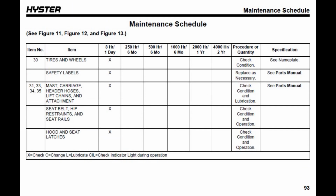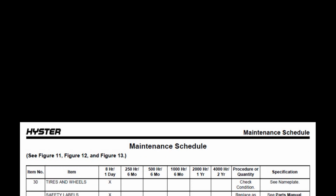For anyone who wants a quick, easy maintenance schedule, here you go. Almost every single one I've ever seen has a copyable maintenance schedule. Just take it over to a copy machine, make a copy of it, put the serial number at the very top of it, and good to go. Start using this as your maintenance log.